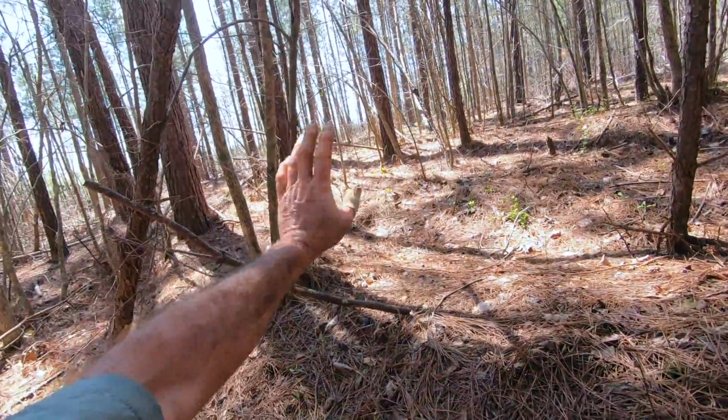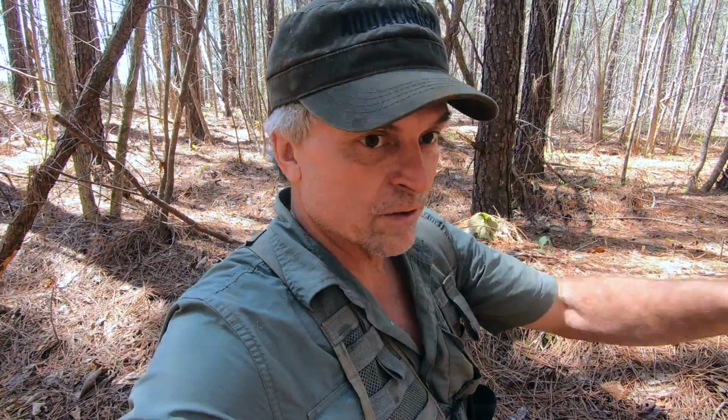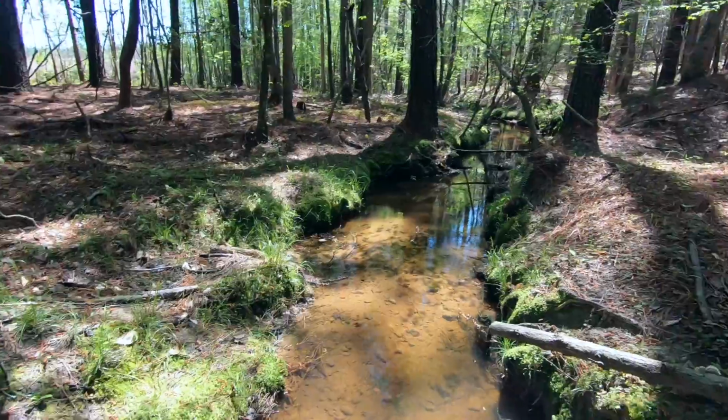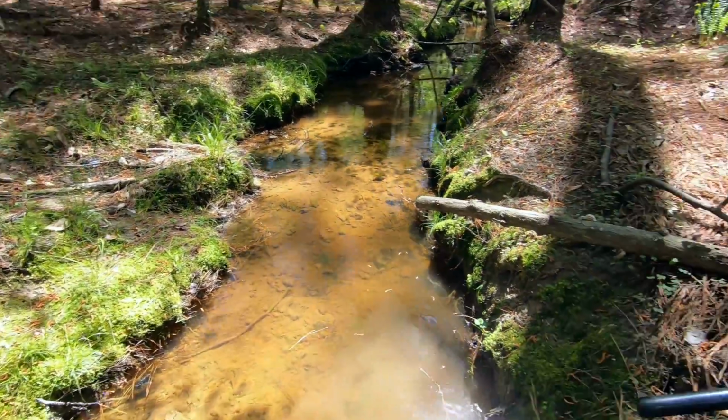Unfortunately, where the rocks are, a lot of rocks over there is just full of tin and old tires. I'm going to work along this ridge a little bit further and go back down by the stream and see what we have down there. I'm back down here on the stream. I was going to work my way back down toward the four-wheelers and just see if I can find anything down here. And I got a big old signal right here.